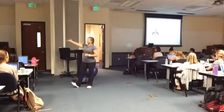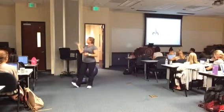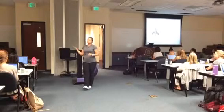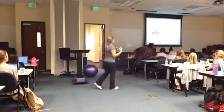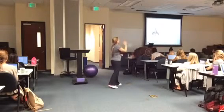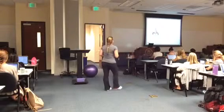So this exercise in itself, if you only did that, helps a lot. It also helps if someone wants to do other exercises. This is a nice one to warm the body up, get the SI joint compressed, and then they can move on to do something else. So the sumo squat is just an amazing exercise.